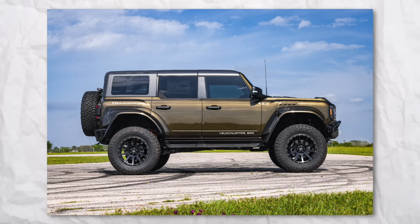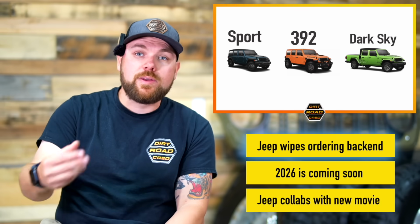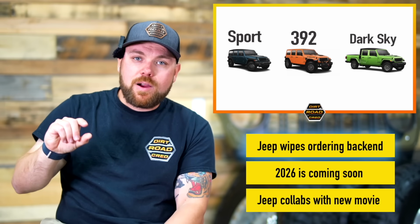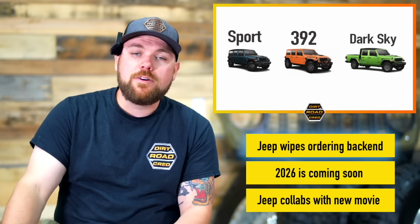Ryan, what do you think? You've seen the Shelter Green Raptors. If that would be on like a 392 or a Gladiator with a lot of flake in it, add some bronze accents or even some orange accents, it would look great, but maybe that'll swap over to the Wrangler side.